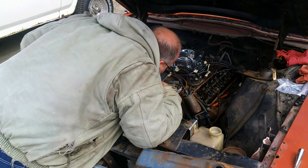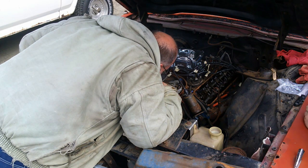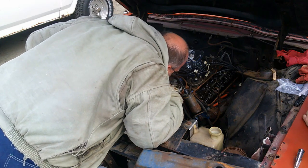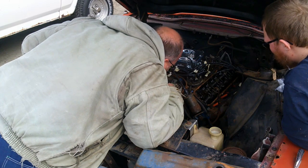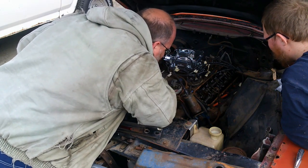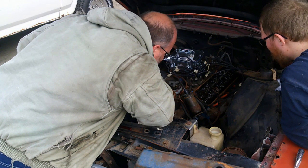Well, our points ain't set right. Not sparking? They're not even opening and closing. Because if you look right there, it's not even riding on the cam. See, it's in the low spot. Mm-hmm. See, watch what happens when I crank it. Watch your points. See how nothing's happening? Yeah.